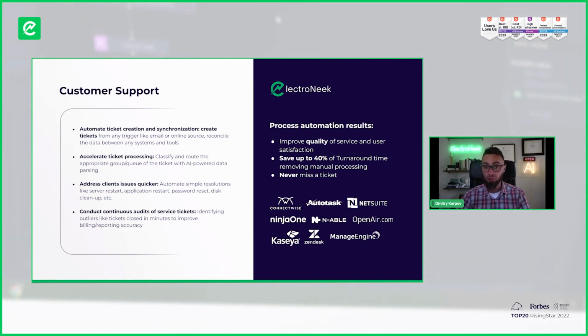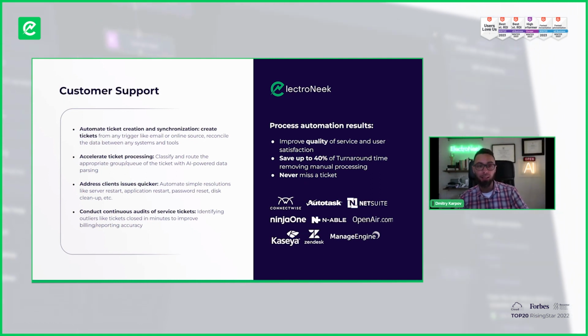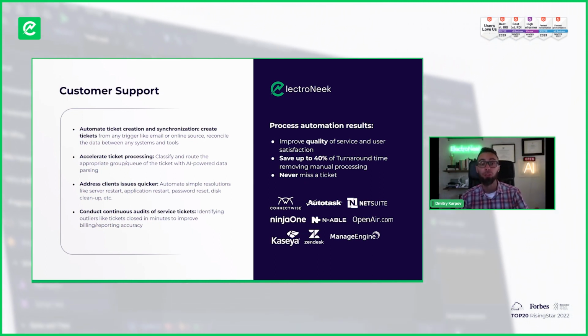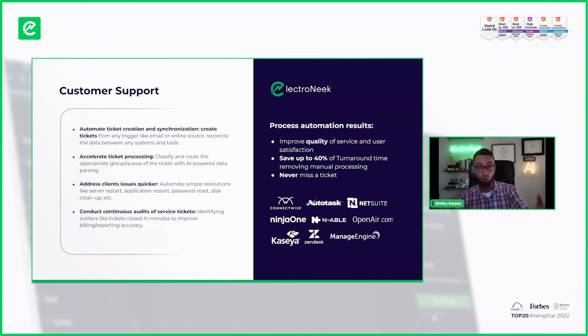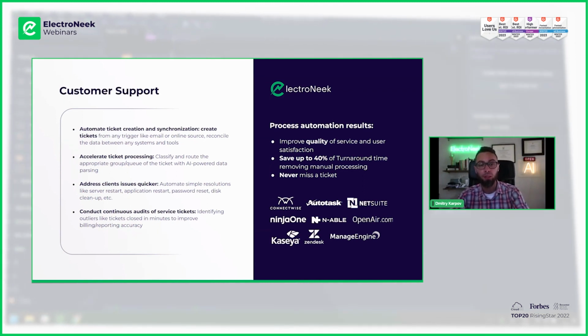Then, once you have the ticket created, how do you classify and route it correctly to the right professional to start addressing that? Can a bot or automation pull all the information from, let's say, your service history for this user to present to the customer support professional? All the communications can sit across different software systems.